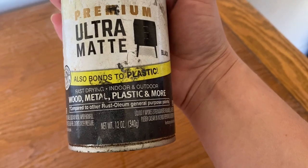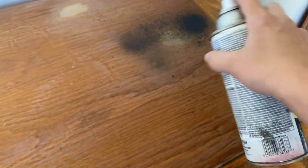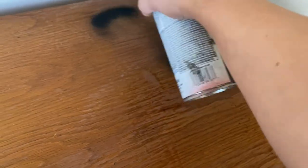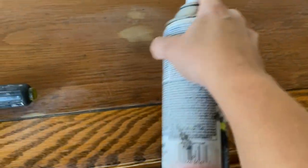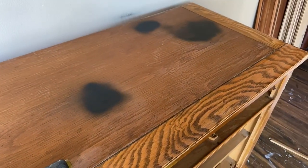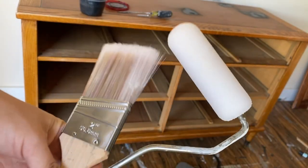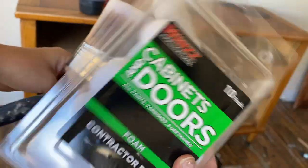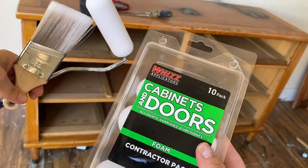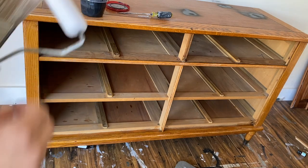Now this is, don't do this, okay? This is a dumb idea that I had. I had some leftover paint that was free, and I thought, hey, maybe because it's oil-based, I can use it as a primer on these bare wood spots that I sanded through. A lot of times when you sand through like this, you need to go in and prime it, or it's going to show up a different sheen when you paint it. So what happened here, we'll see, right? It did cover the spots. Then I have my cabinet and doors rollers and my paintbrush, and I'm getting to it.